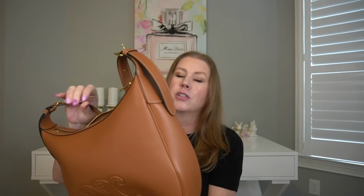Obviously, I can't give you wear and tear or any of that, but I am absolutely thrilled with it. I love the feel of this leather. It just has such a beautiful, beautiful hand to it. It is so soft, so supple, and it just molds to your body beautifully, and it's the perfect replacement for my loop bag. Very, very happy to have added this.